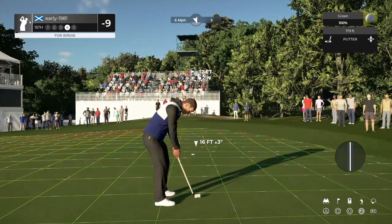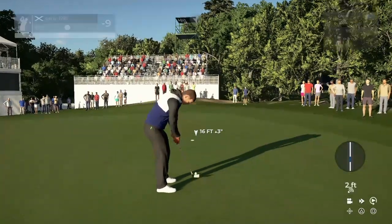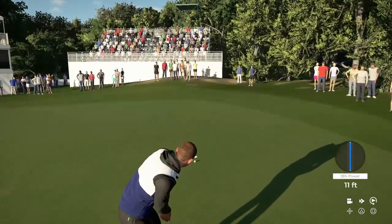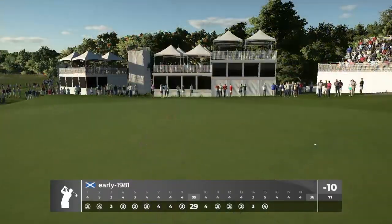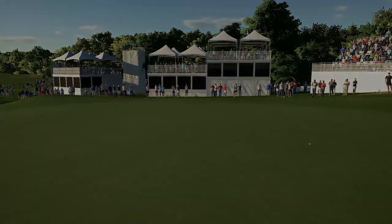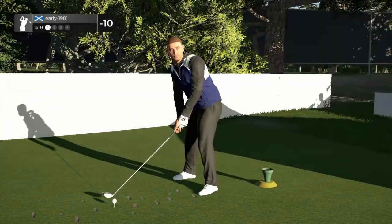Let's give the spectators something to cheer here. It should turn. We've got the weight. Go on, turn. It does turn, and we drop that right into the cup for our 10th birdie of the round with 3 holes to play.